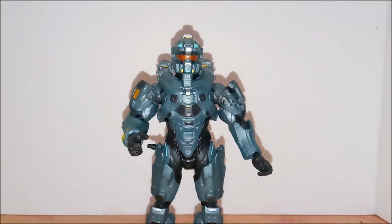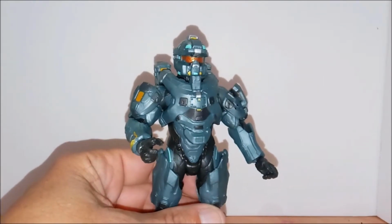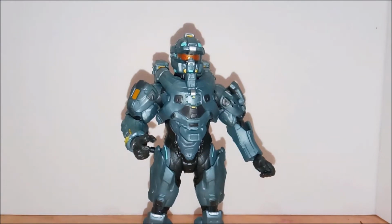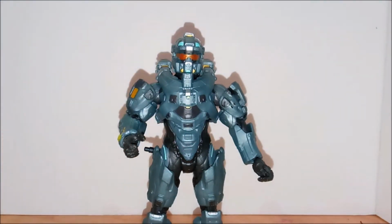Now, I know Mattel and the other toy manufacturers, I know you guys make these for kids. Okay, I understand that. But you also have collectors out there, people who are diehard Halo fans, and I'm sorry, they deserve better than this. They're the ones, whether they're buying them for their kids or for themselves, they're the ones that are spending the money. And nobody wants to spend money on a piece of crap like this.